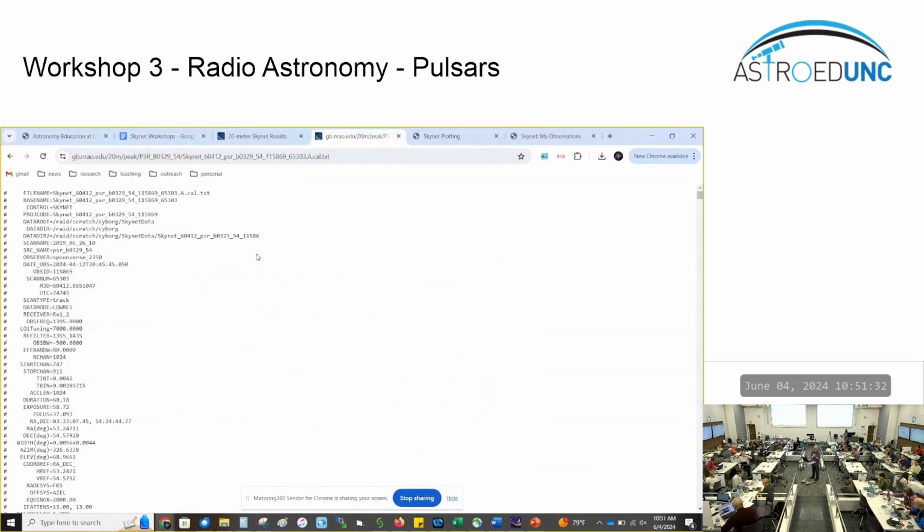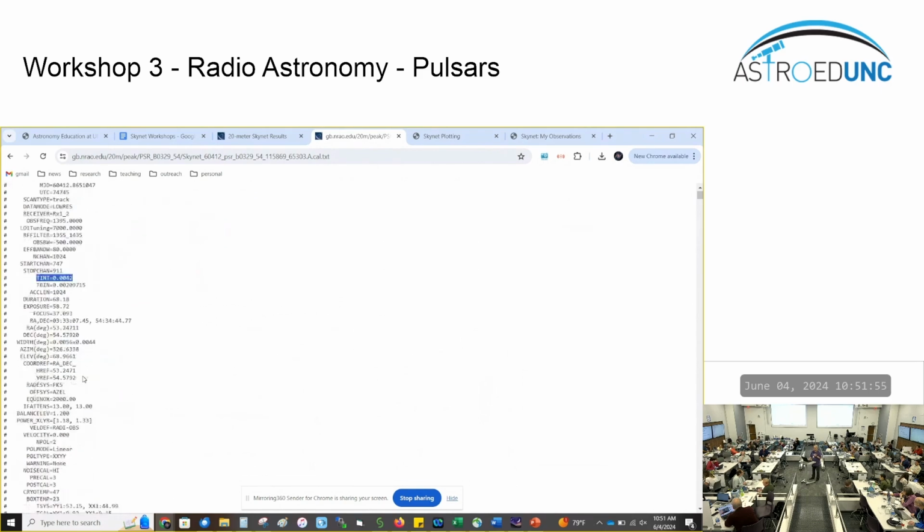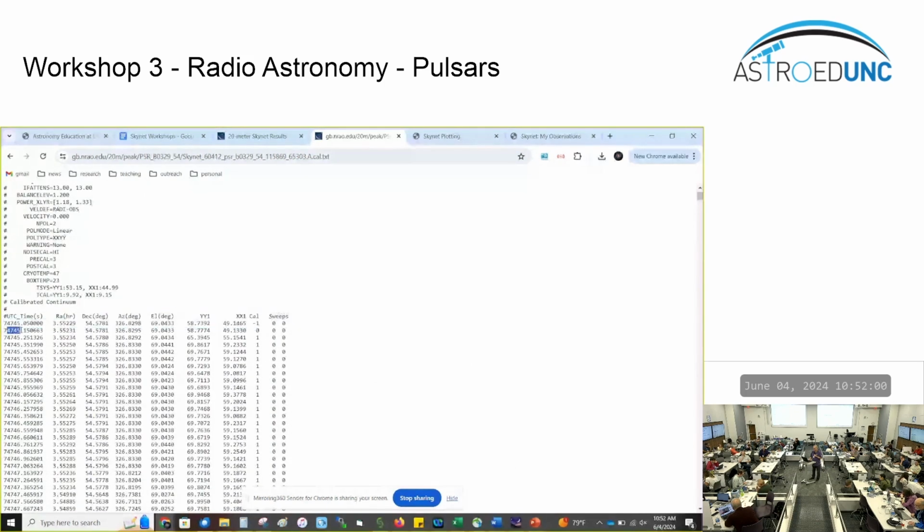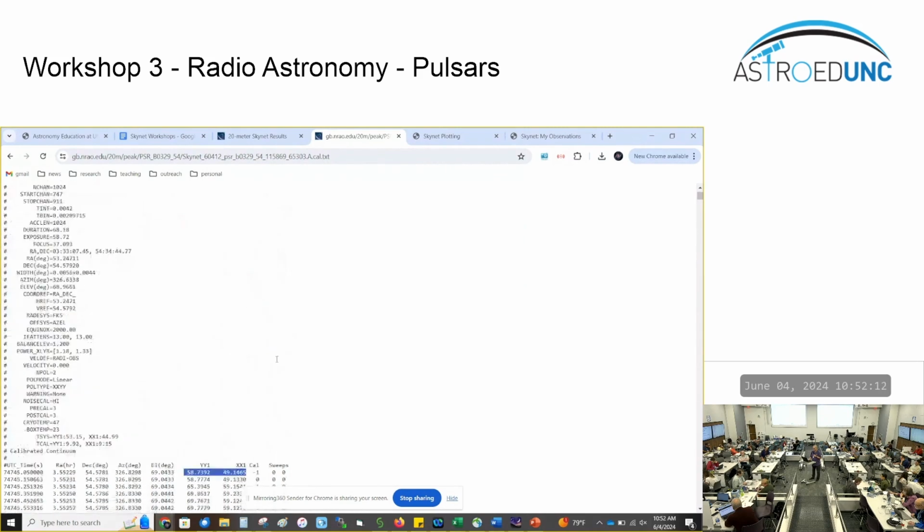So this is the calibrated amplitude versus time. Now there's a big header at the top, and you can see things like, for example, an observation ID. That's the one that we grabbed from the Green Bank site. There's also the integration time, which when Stan did this, he did at 4 milliseconds, so it's faster than the one I just suggested that you do. And then down below are the timestamps for every record, right ascension, declination, azimuth, elevation, and then the amplitude in both polarizations.